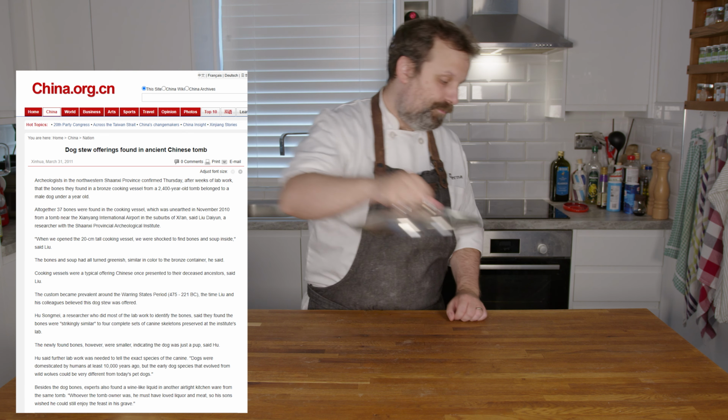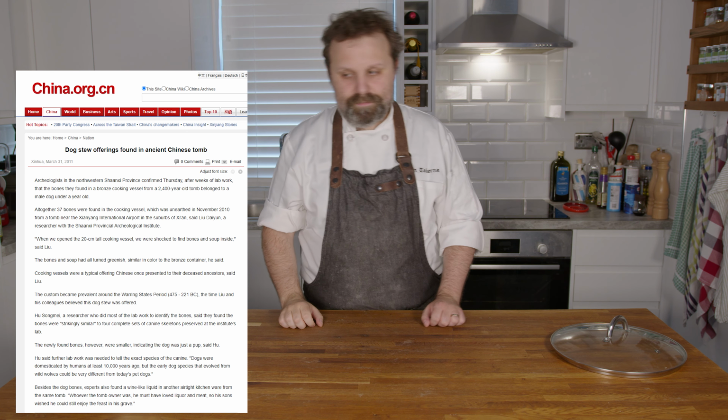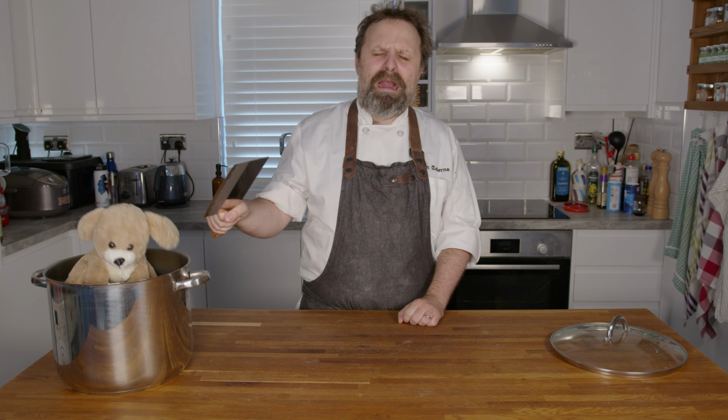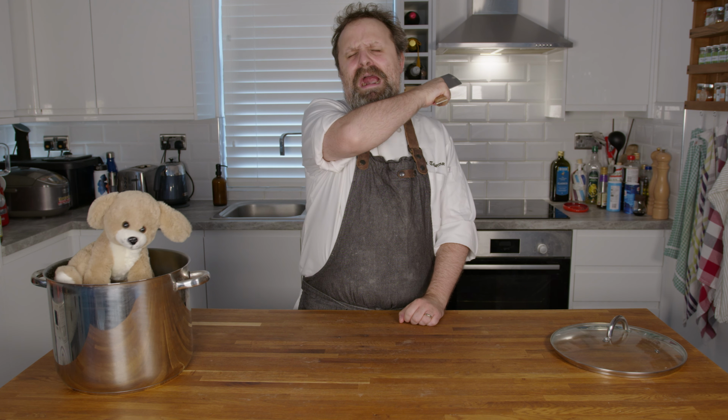Archaeologists have actually found soup, which is still liquid. More specifically in Xi'an, home of the Terracotta Army. Here they found a sealed bronze vessel, which contained a soup made from the bones of a young dog. Oh dear. I know this is hard, but we need to do this. For the sake of historical integrity. Actually, there might be a better way.